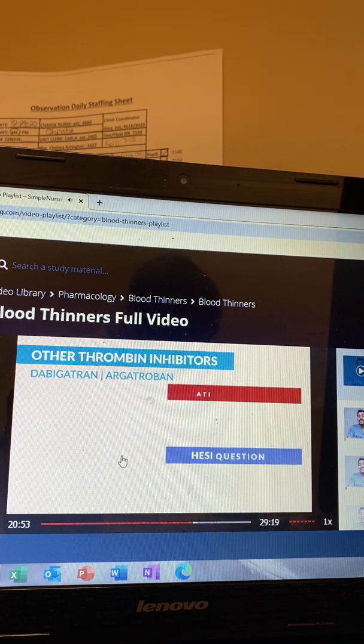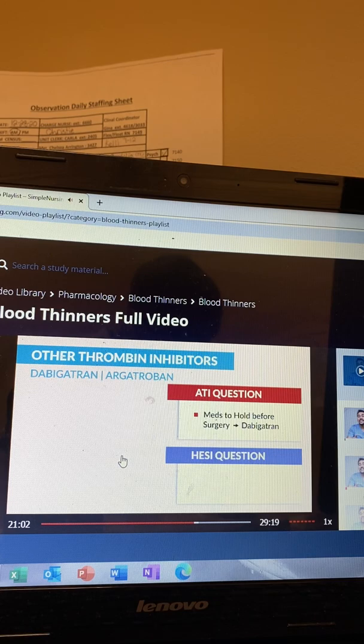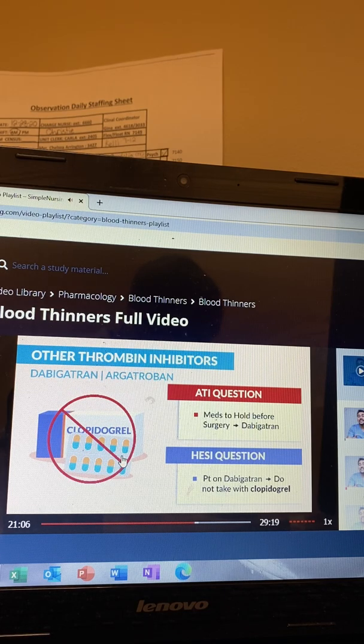Now, HESI and ATI had a question about this med, and the question goes, which med do you hold before surgery? It was dabigatran. And as far as the HESI, it was patients on dabigatran do not take clopidogrel. Two big test tips there.